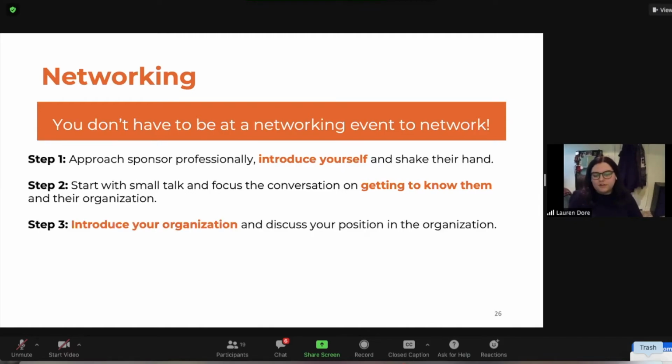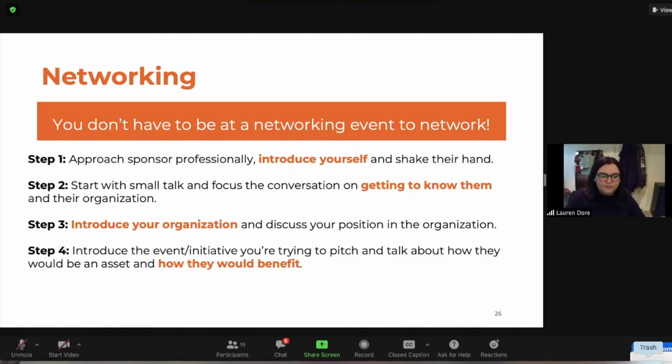Step 3 would be to introduce your organization and discuss your position in the organization. But again, don't focus too much on yourself. Focus more on them. People who go to these events love talking about themselves and their company. So making sure that you keep the focus on them will really set you apart as well. Step 4 is to introduce the event and initiative you're trying to pitch. Talk about how they would be an asset and how they would benefit. So again, really putting the emphasis on them.